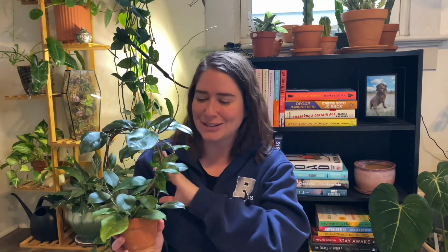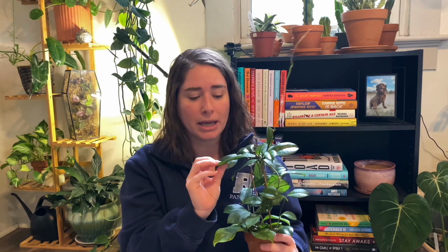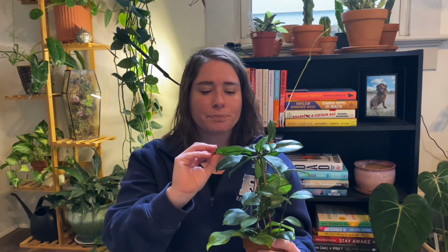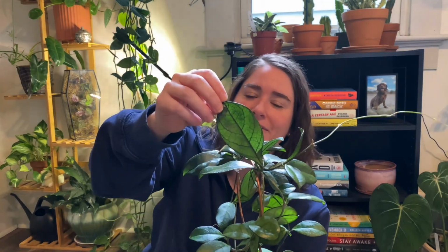So that's one thing to think about if you have some Hoya, or if you get this Hoya after I've been talking about it and showing it to you. Maybe you just move them around in the same area to see if you can get the leaves to change a little bit, if you want yours to be a little bit bigger like mine are getting. But yeah, I just really love the shape and the veining on this Hoya.